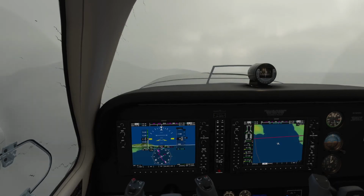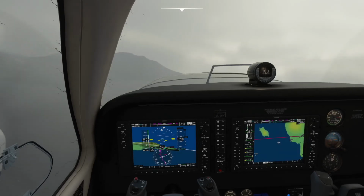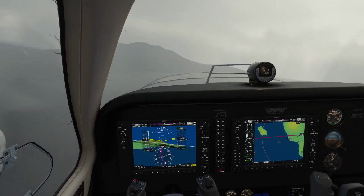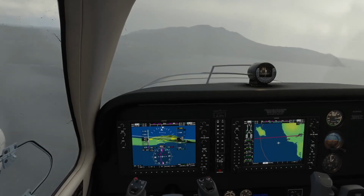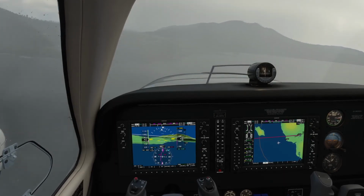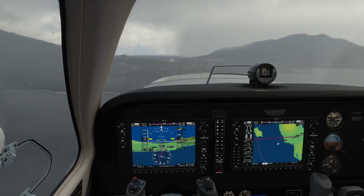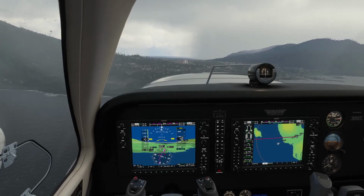First level of flap. There we go. Oh, I have the airport in sight. Second level of flap. Get the gear down. Trim for about 80 knots. This is the type of thing they call stupid flying. You're doing this for real.